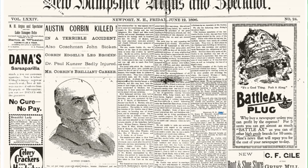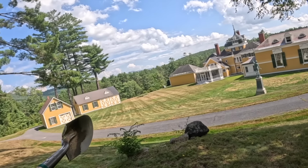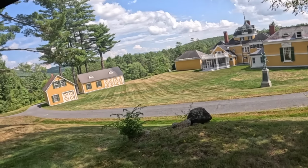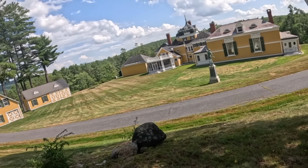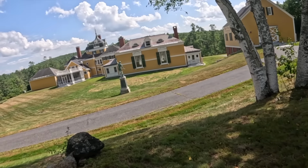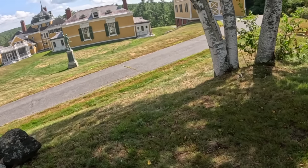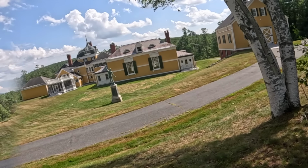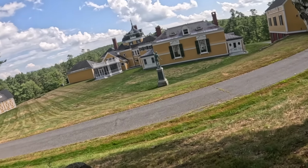He was, I believe, leaving down the driveway, and the horse pulling the wagon got spooked, and the wagon flipped, and he slammed into a stone wall and died. I believe that was in the 1890s, so he wasn't here very long. After that, very wealthy people have lived here. Most recently, one of the Rugers of the firearm fame. So we're here today to hopefully find things from Corbin, but honestly, anything older than 10 years ago I will be pretty excited about.